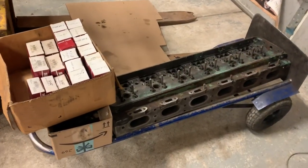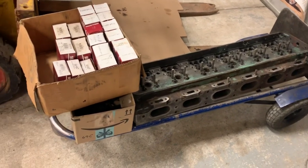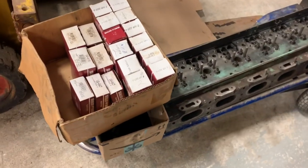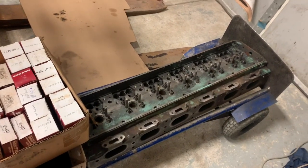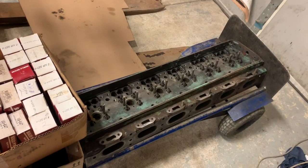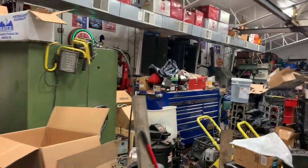That way we can get it all the way full here. All right, there's the four valve head that we're picking up, and he's got all new valves and springs for it. It was pressure tested when it was put in here and it passed good, but we'll send it to the machine shop and get it all fixed up, ready to go for us. But I'll show you his shop. He has an amazing shop here.